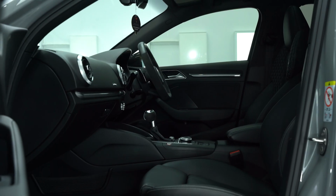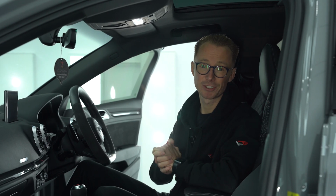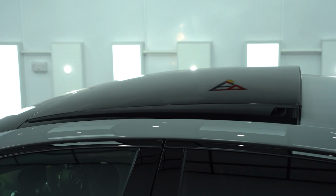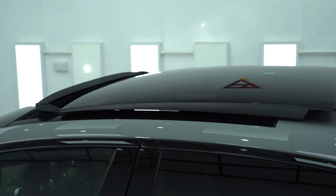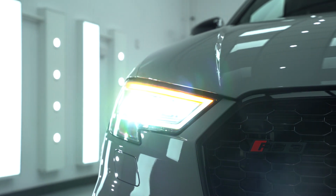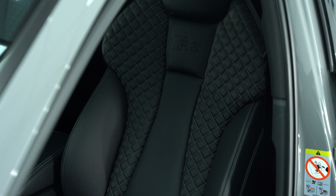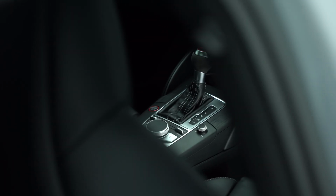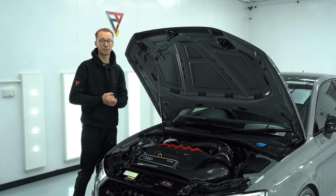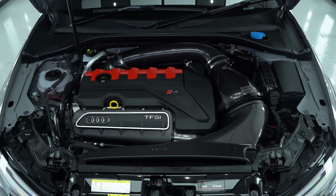Let's talk about the spec. This RS3 left the factory with a range of desirable factory optional extras, including the panoramic roof, magnetic ride control, matrix LED headlights, comfort and sound package, super sport seats, and that's just naming a handful of the extras.